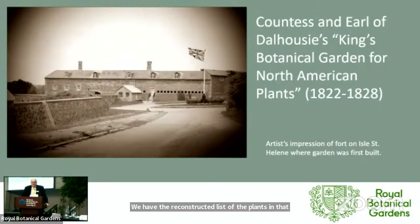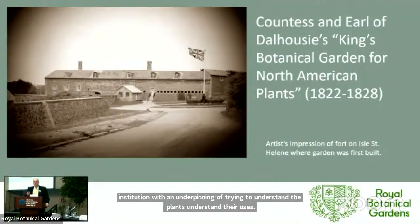We found that the first botanical garden in Canada was founded by our friend Christian Brown Ramsay and her husband, George Ramsay, the 9th Earl of Dalhousie. And this was intended as a scientific enterprise. We often see botanical gardens today as a place for public recreation, and that's a really important role. We want to reach the public and connect with them. But botanical gardens started as a scientific institution with an underpinning of trying to understand the plants, understand their uses, how they could be propagated, how they could be put to constructive use.